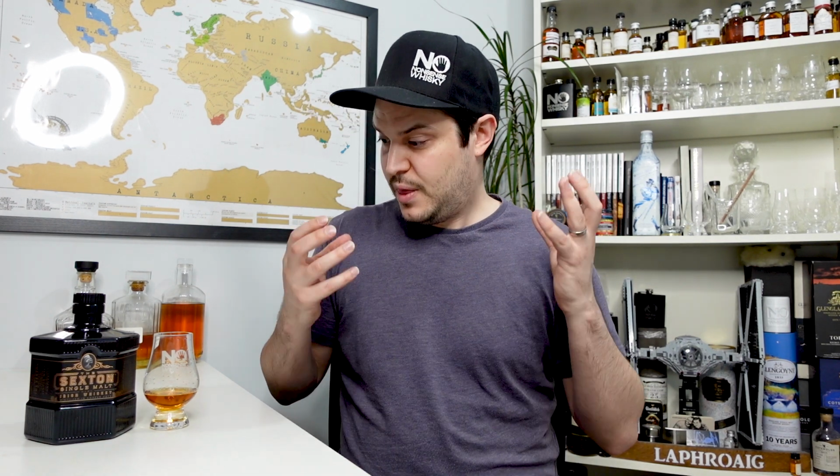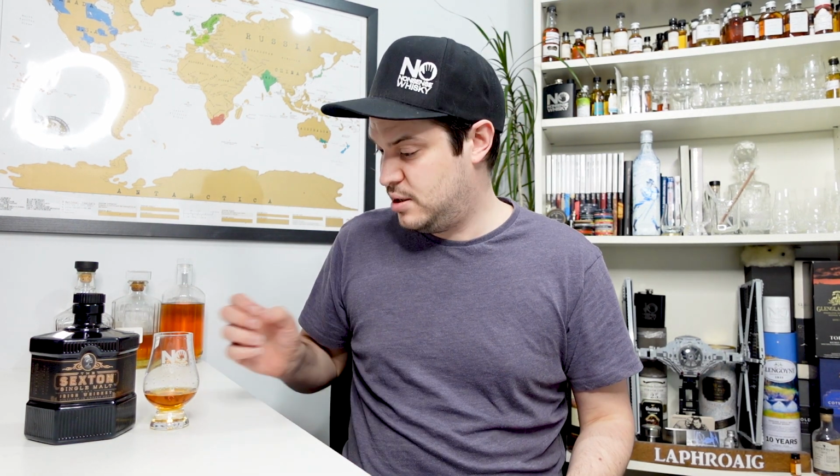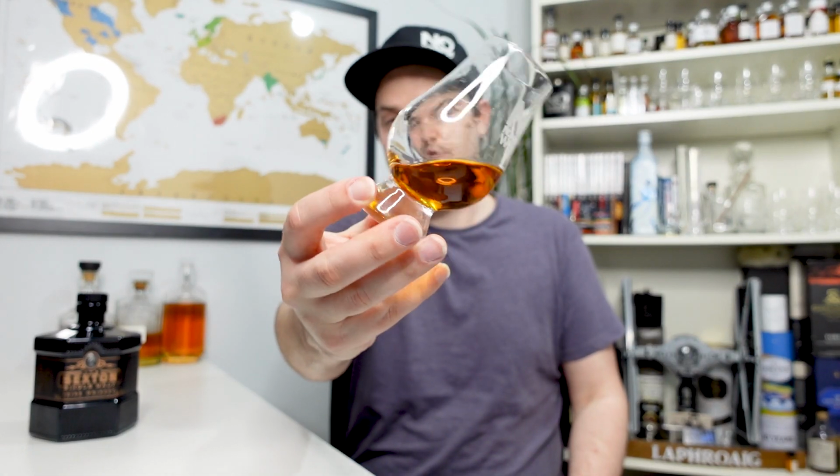But we don't know how many years it's been aged for. It's almost certainly non-chill filtered and almost certainly added colour. This sort of thing here, very much added colour. But although we know it's Bushmills, it isn't going to be like the standard Bushmills you get because that's a blended whiskey. It has some grain whiskey in there as well.